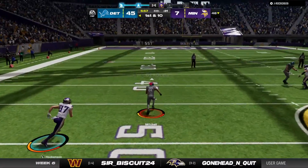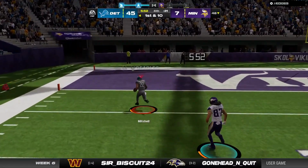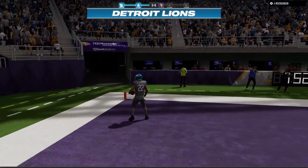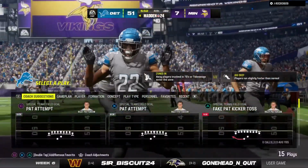And now here is another interception. Still going inside the 20. And he will bring it back. An interception return for a Lions touchdown.